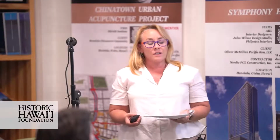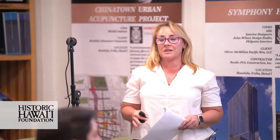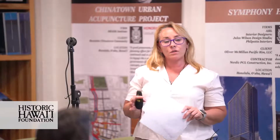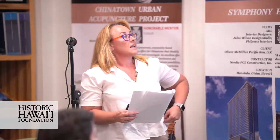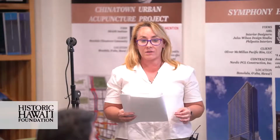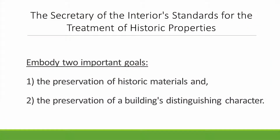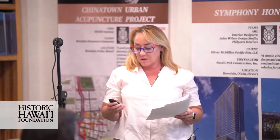So the Secretary of Interior Standards for the Treatment of Historic Properties, I don't know if any of you have heard of that, but that's basically the holy grail of how we treat historic properties. There's not too many rules and guidelines, there's some, but some of the most important ones of the Secretary of Interior Standards is that we preserve historic materials or historic fabric, which we call it. And also we preserve the building's character-defining features. So it's two different things, the materials and then the features that make the character of the building.